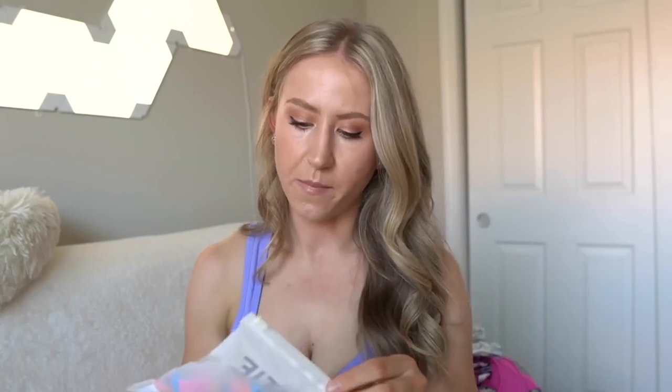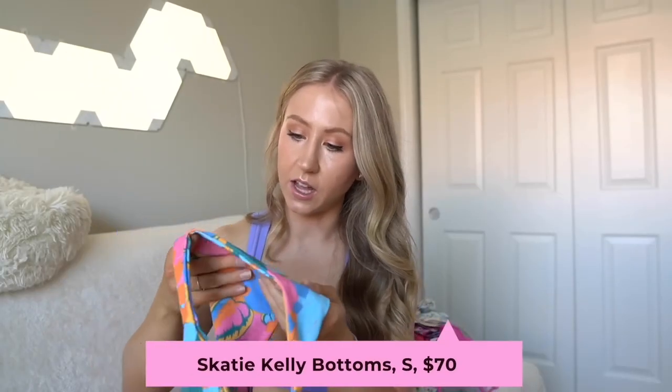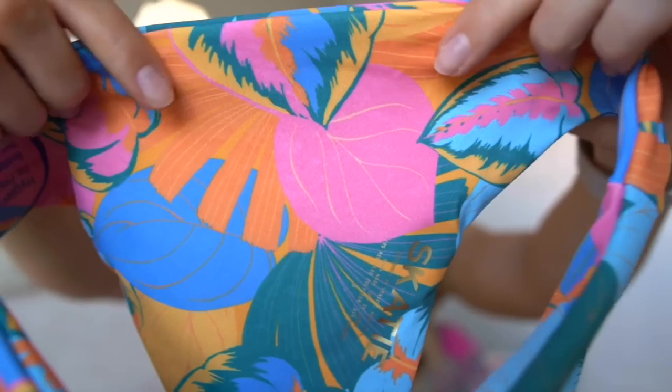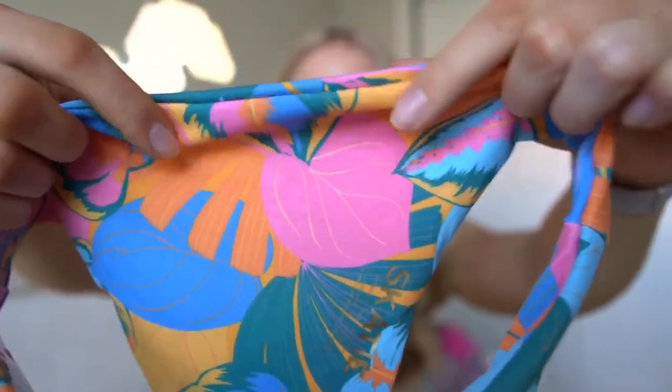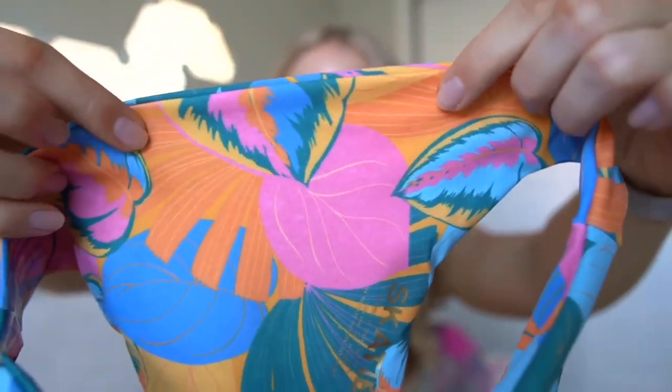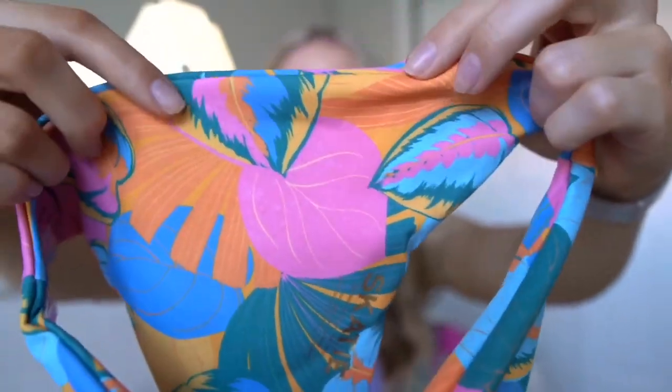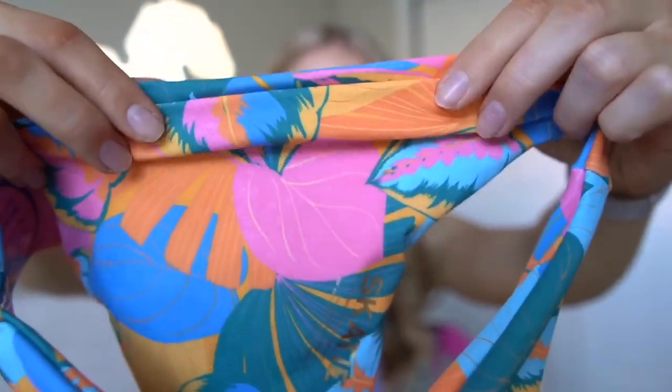The bags here are a biodegradable material. So I got the Kelly bottoms in the color Bonsai. And here we go. This is a seamless swimsuit bottom. So let me show you how that works. This is the inside of the swimsuit. This is the outside. And as you can see, there's no seam like there was for the Abercrombie or the other bottoms. So you just have this seamless. And as you can see, it just rolls easily. And it prevents the swimsuit from cutting into you, creating a little double butt situation.